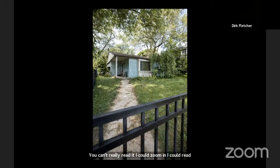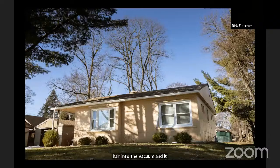So remember in the beginning of the lockdown, everyone was worried, oh, how am I going to cut my hair? I didn't think Flowbees were still made. That was like the suck cut, where you'd hook up the trimmer to a vacuum cleaner, and then you would just kind of suck your hair into the vacuum and it would trim it and cut it. So kind of funny.